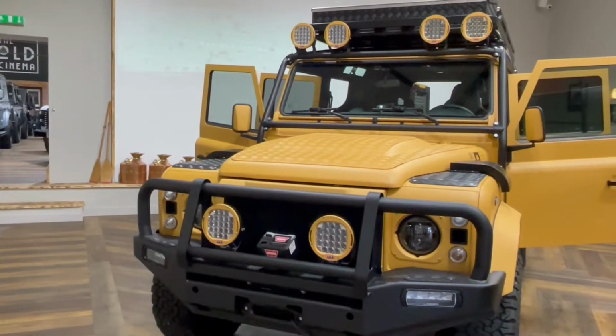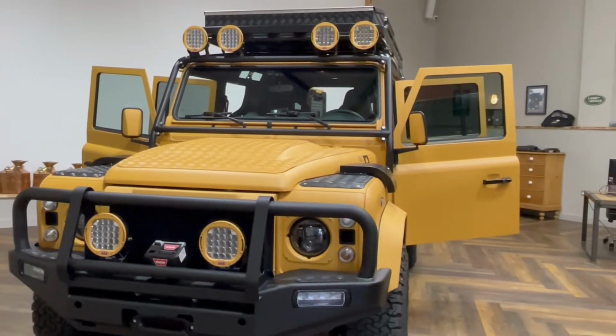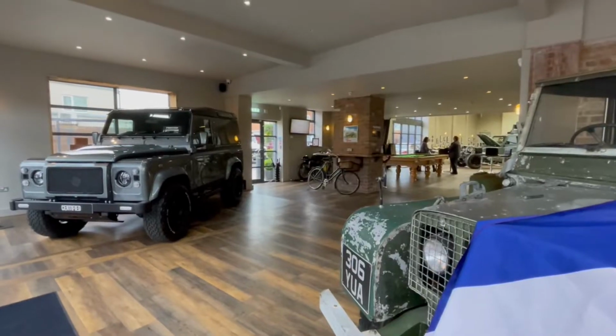It's absolutely unreal, and if I'm very lucky, we'll get to take some of these cars for a spin off-road, and who knows what's going to happen, because I have no off-road capability at all. Let's go.